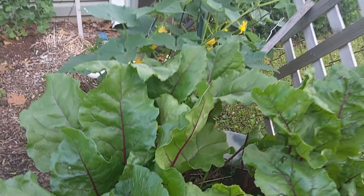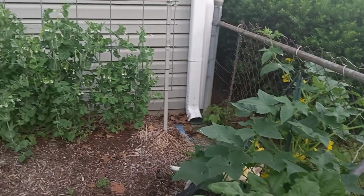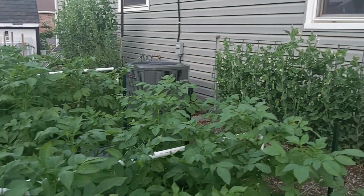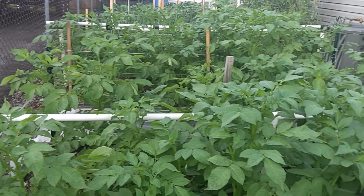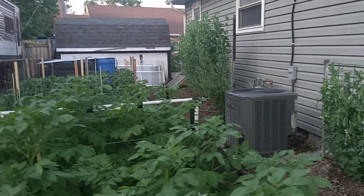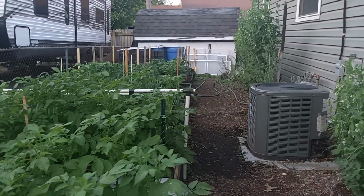But anyway, there's our little garden update. It don't take much, a little bit of sweat equity, a few seeds, and hopefully before long, we'll have this side of the house over here looking like a jungle.